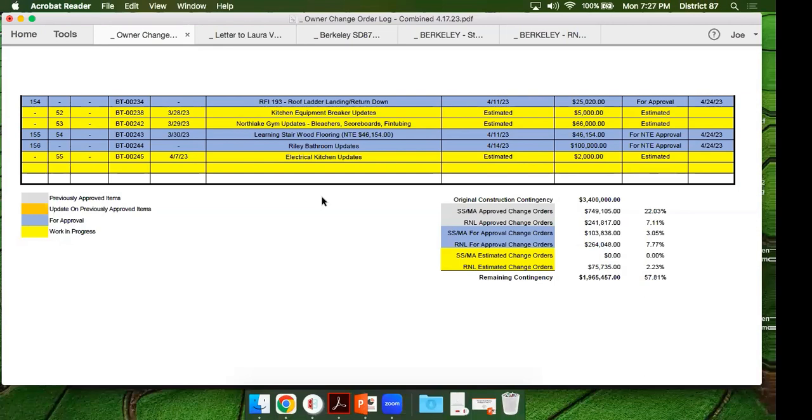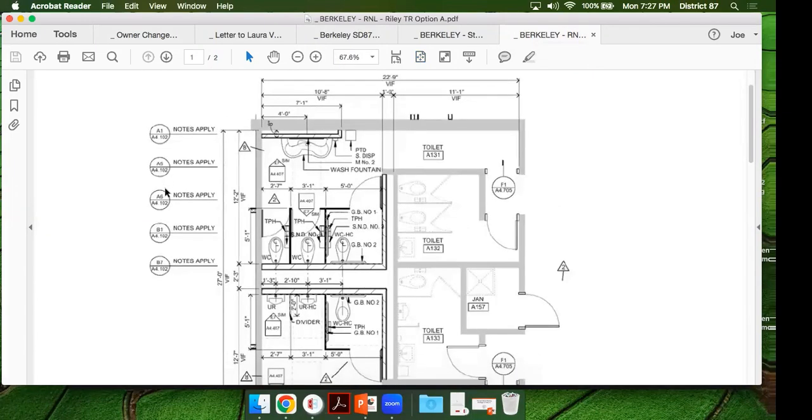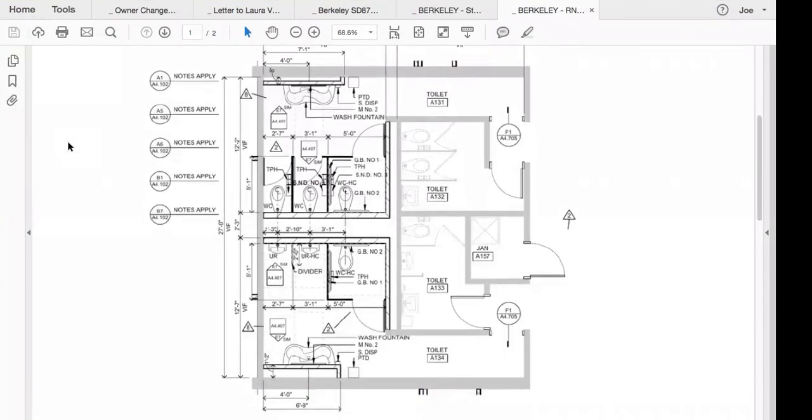And then the very last item that we have on here, Joe, can you go to that last PDF of the bathrooms, please? So at Riley, there are two staff bathrooms and a janitor's closet in this format here. Those bathrooms were not going to be renovated. But as the abatement progressed, we discovered that the bathrooms have asbestos tile in them.